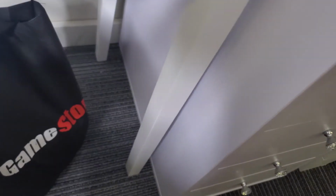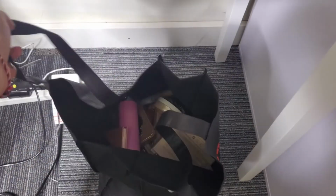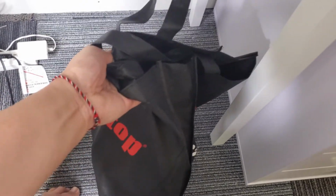I also want to show you guys a sneak peek of what I am decluttering. This is my husband's GameStop bag, but holy cow, this is so much freaking makeup. Do you guys hear that?